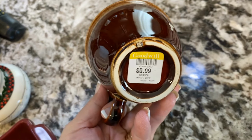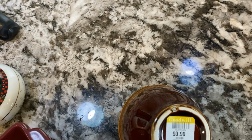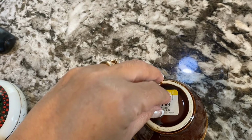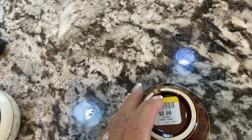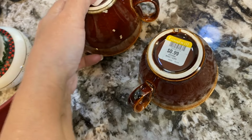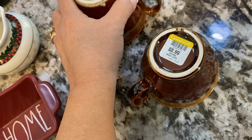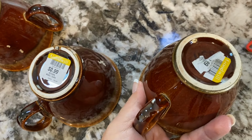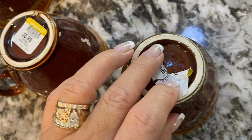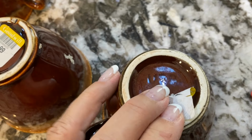They're vintage and they're made in the US, probably California Pottery, but I don't know which company made them. Many of the pottery companies like Hull, McCoy, and other contemporaries copied each other's work, so it's difficult to tell which company actually made them, but I paid 99 cents a piece, so I was pretty happy.